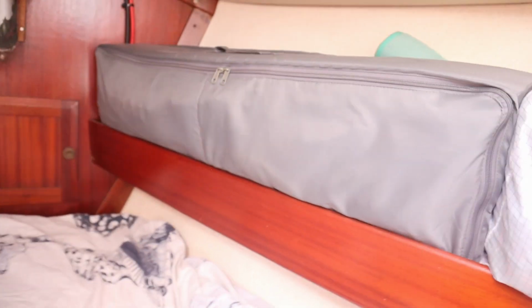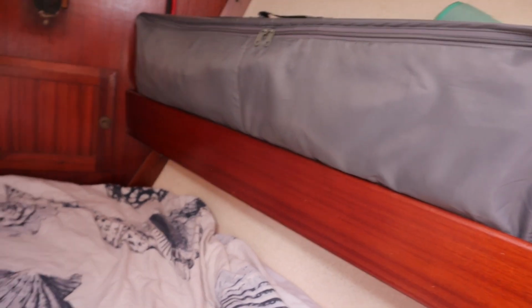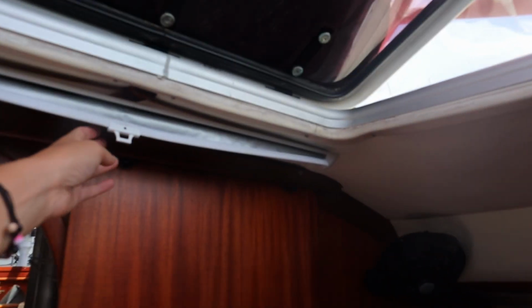And on the other side we have the same, the berth. And we have a big hatch, and we can cover it.